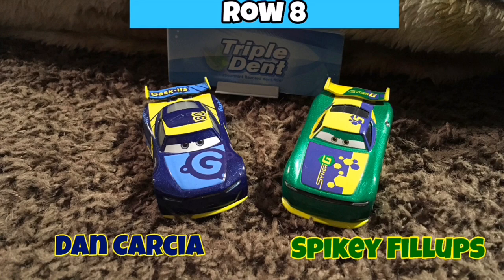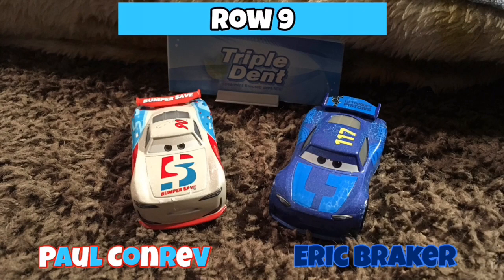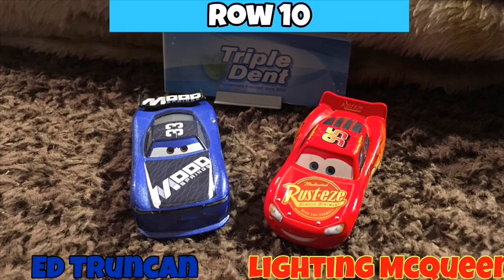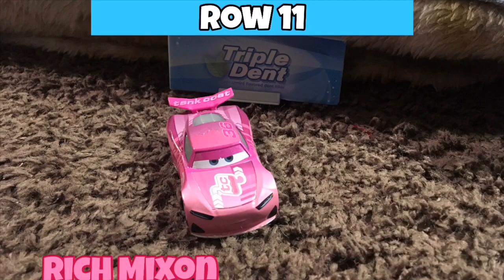And the next row has Paul Conrad and Eric Breaker. I believe this is actually their first time on the track. And then row 10 has Ed Trunkin and Lightning McQueen. He's all the way in the back. Just shows he didn't do well in qualifying. And row 11 rounds out with Rich Mixon.